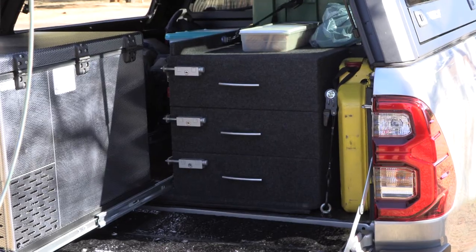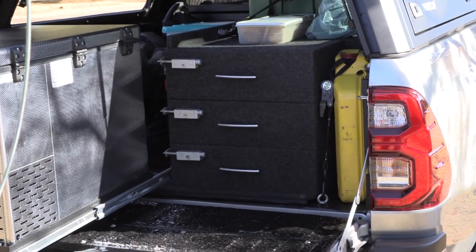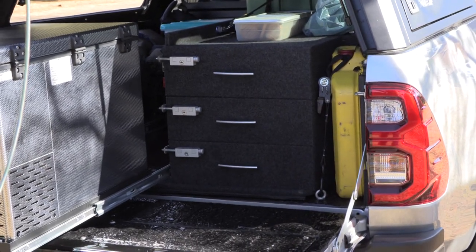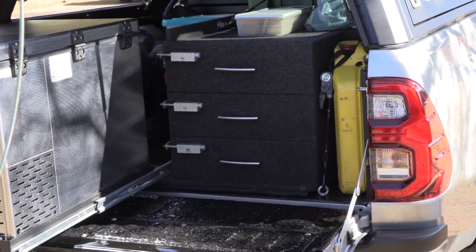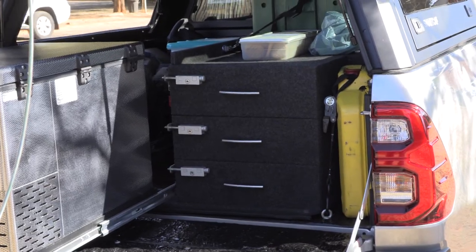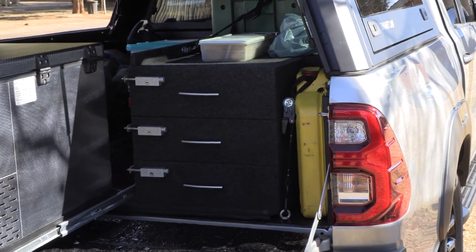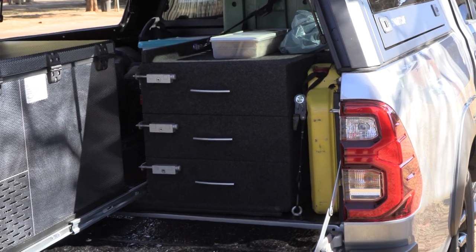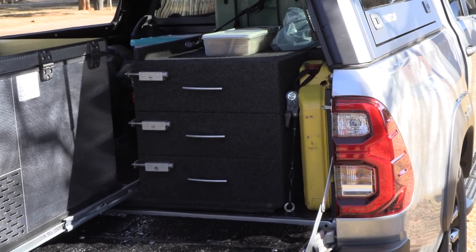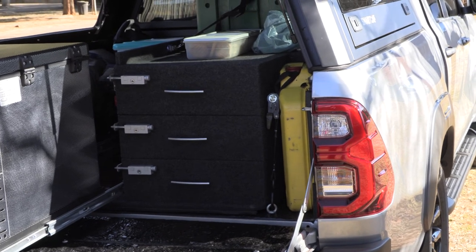That's the back of the Hilux. I made up a three drawer system myself. Also got a 55 litre National Lunar deep freeze fridge. Place for two jerry cans, one on the left, one on the right. You can see the one on the right next to the drawer system there.